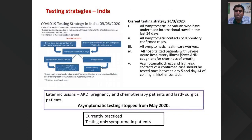Then another important part is the testing. As we all know, initially it started with the foreign travelers who were returning from abroad. So within 14 days of their arrival, we were testing. Then after that, we shifted to all symptomatic patients who were contacts of these travelers. And then we went to the symptomatic healthcare workers, then the symptomatic people having SARI, that is, severe acute respiratory illness kind of presentation. Even all symptomatic healthcare workers in direct contact with patients, we were testing initially.